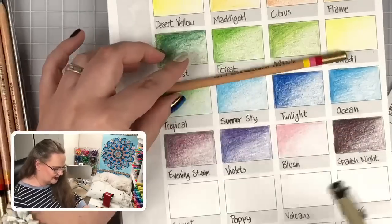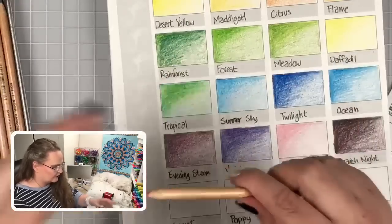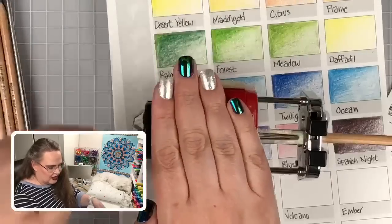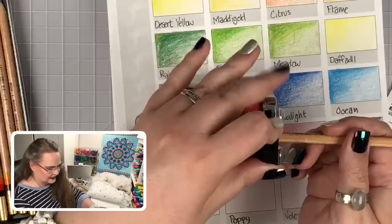This one's called Sunset. Oh, I already wrote it down. Woohoo! We can just swatch. Okay, let's sharpen it and take a peek at Sunset. It's got yellow, pink, and red in it. Donna asked, how do they feel when coloring with them?